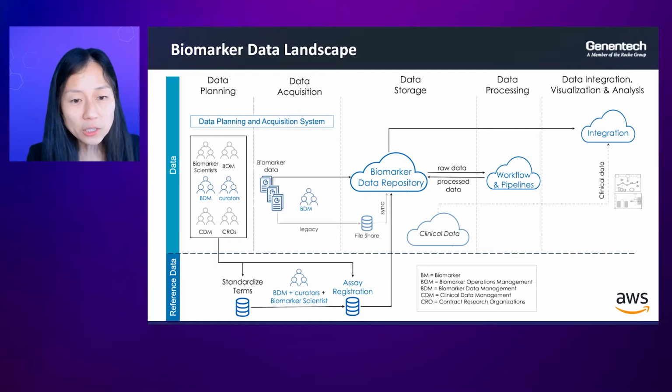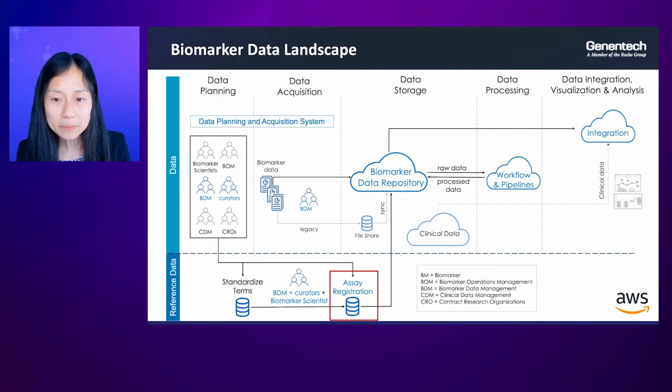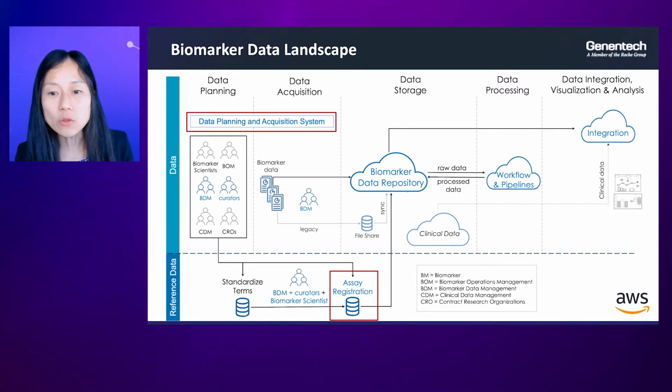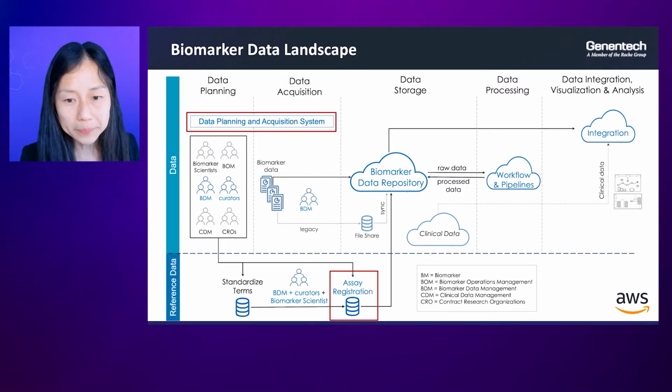At this stage, we want to register the data with the assay metadata, and this should also produce an assay ID that can be referenced by the vendors when they send the data back. Second, based on the data type, there should also be a unique list of data and metadata that will be required to be sent back by the vendor, and this will need to be agreed upon by all parties.